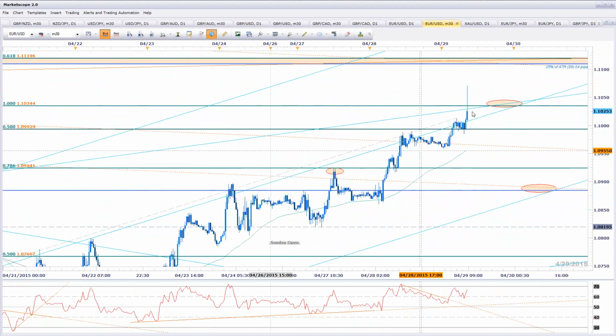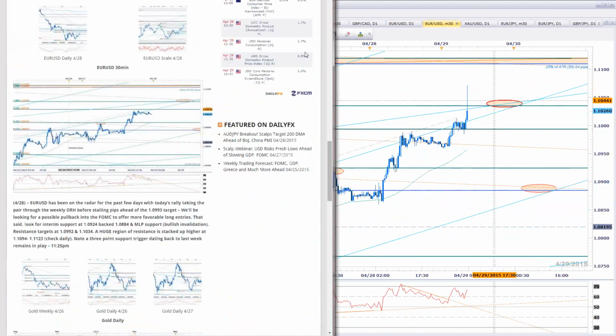All right, so we got a stretch right into that region that we talked about in the report yesterday. That's right here, 110.35. It's exactly where we kind of just pushed right through into 110.69, 110.70 even on this stretch. And here we are pulling back below. Big region, guys, big region.